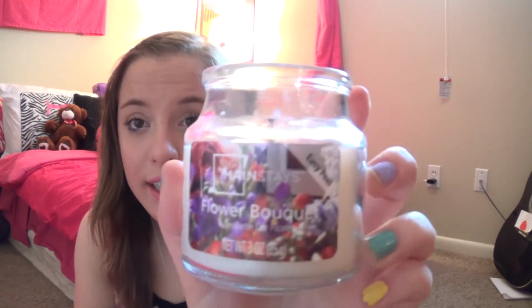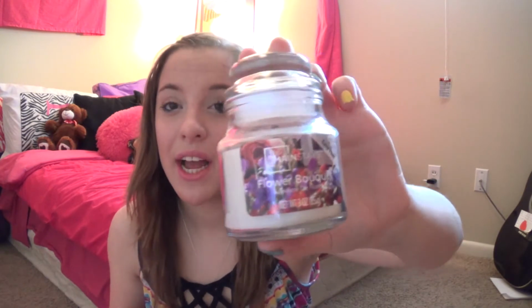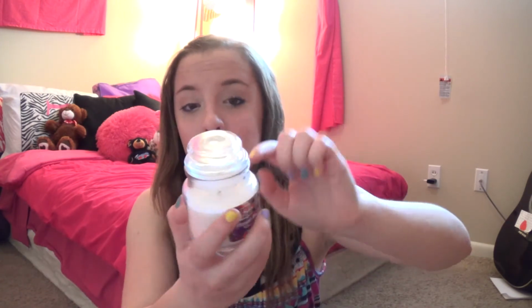And so this is the Mainstays Flower Bouquet. They're kind of like the Yankee candles, I think, but it's a mini one, and it smells so good. It just looks like this, and it smells just like spring, like how you would imagine, and you can really smell flowers, but it's not overpowering and too strong. I burned this just for a little bit, and my whole room smells like that the rest of the day, and I just got this.